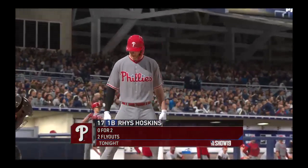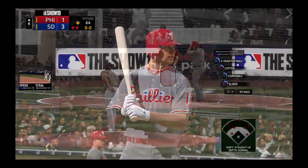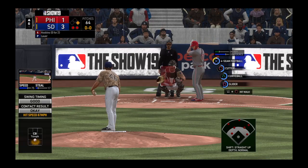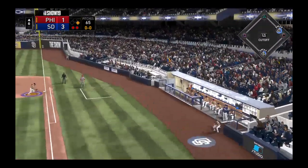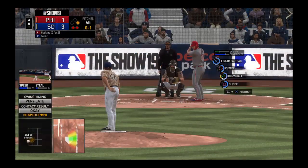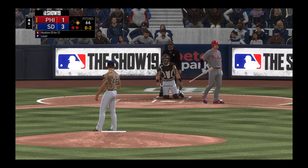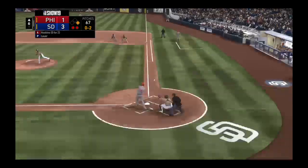So it's a runner at first with 2 men out, and that'll bring in a perennial MVP candidate for years to come, Rhys Hoskins. First pitch of the at-bat. Grounded foul off to the right. Tying run at the plate, the 0-1. Another one fouled off, and he's quickly behind 0-2. 2 quick strikes, and now the 0-2.